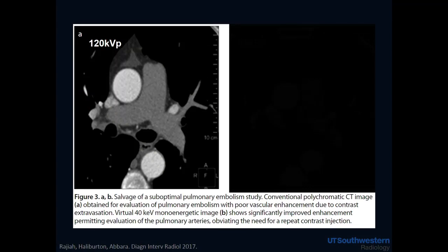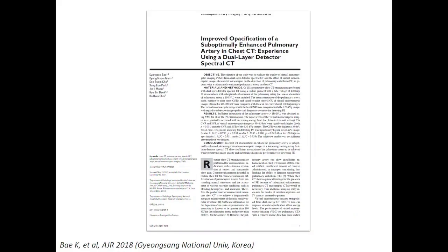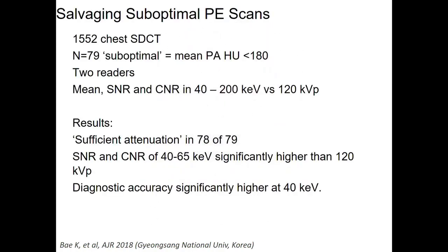Can you use that to salvage a suboptimal study? For example, a PE study where you maybe missed the bolus, can you use it to salvage it? We have used it. It is, in my opinion, better than the source-based approaches of dual energy because they get pretty noisy at that low keV, not so much here. And there has been a recent publication from Korea looking at that and quantifying that.